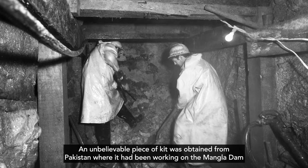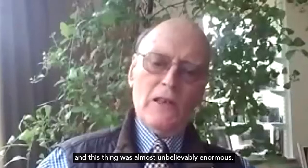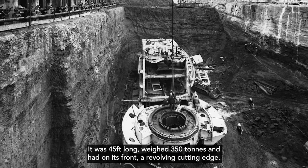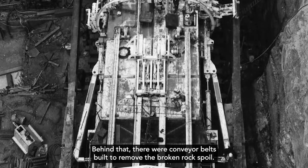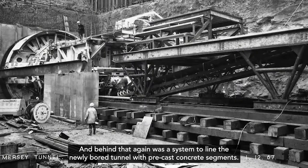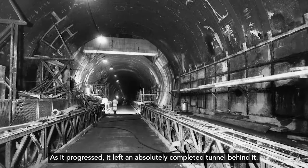An unbelievable bit of kit was obtained from Pakistan, where it had been working on the Mangla Dam. And this thing was almost unbelievably enormous. It was 45 feet long, weighed 350 tons, and had at its front a revolving cutting edge. Behind that, there were conveyor belts to remove the broken rock spoil. And behind that again, a system to line the newly bored tunnel with precast concrete segments. As it progressed, it left an absolutely completed tunnel behind it.